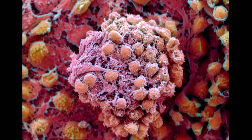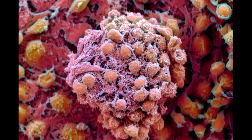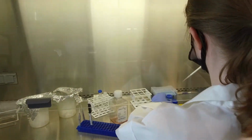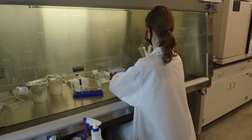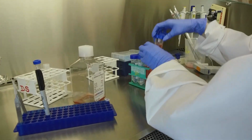And so these are multipotent stem cells that typically would generate bone and bone derivatives. However, with electrical stimulation, we can differentiate them into a neural cell type, for example, Schwann cells that can be used for regenerative purposes of the peripheral nervous system.